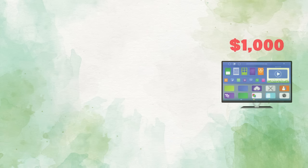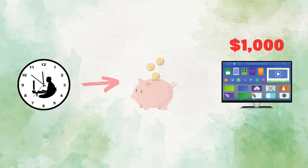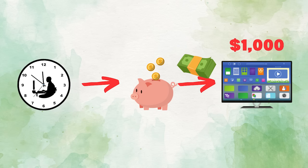What if I told you that I knew how you could lower your expenses by 10 to 20%? Would you be interested in hearing what I have to say? Well, it's actually very simple, and let me explain. Let's say you want to buy a TV for $1,000. Now what you need to do is work hard and save until you have $1,000, then buy the TV.